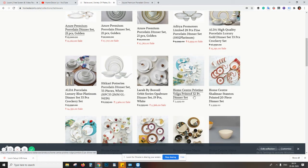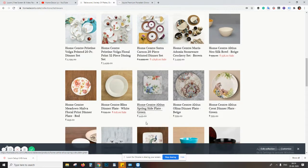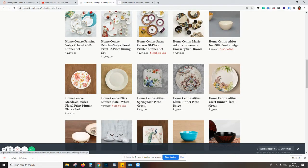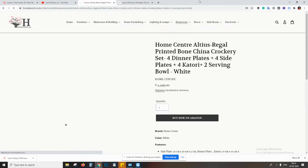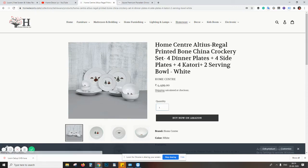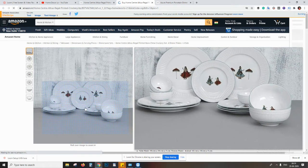Let's move on to the other product. I want to pick some Home Centre products because I personally like Home Centre products very much. See, we have single plates also. We have soup bowls from Home Centre also. Let's choose this product: Home Centre Altus Regal printed bone china crockery set, 4 dinner plates, 4 side plates, 4 katori, 2 serving bowl, white. Buy now on Amazon. Let's see.